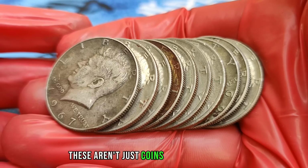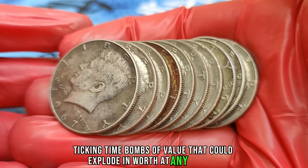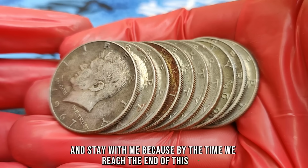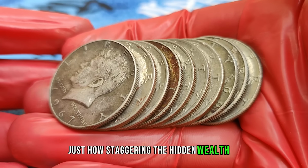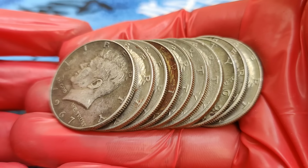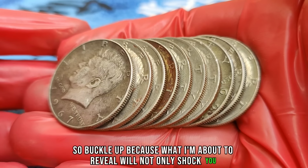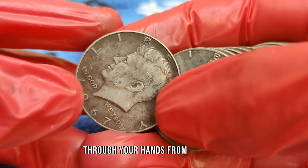These aren't just coins, they're treasures, ticking time bombs of value that could explode in worth at any moment. And stay with me, because by the time we reach the end of this list, you'll see just how shocking, just how staggering, the hidden wealth in these half-dollars really is. So buckle up, because what I'm about to reveal will not only shock you, it will change the way you look at every coin that passes through your hands from this day forward.